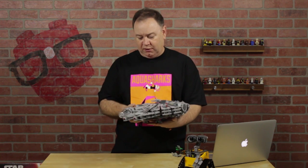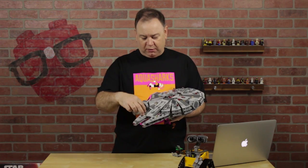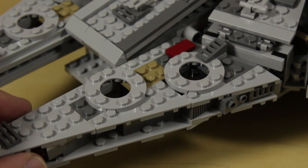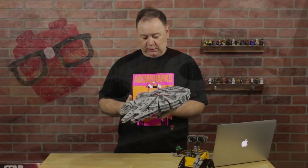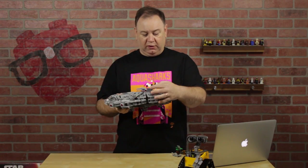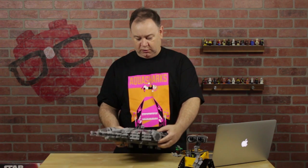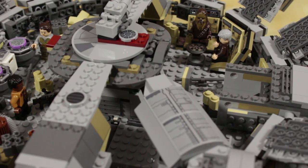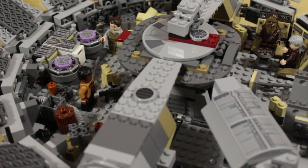The last one had round tiles for the mandibles here, and they're actually using a 4x4 round tile with the hole in the middle, which I think is more accurate to the model. Of course, it's got the square radar dish from the new movie. If you look at the last model and this model, they're really the same. There's so little difference between the two, with the exception of the interior. That, I think, is really a good step in the right direction.